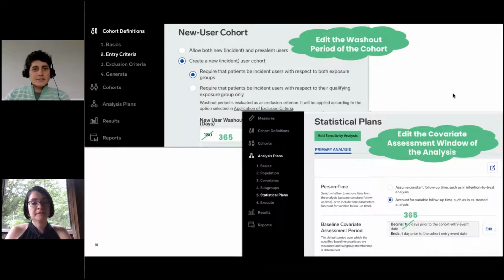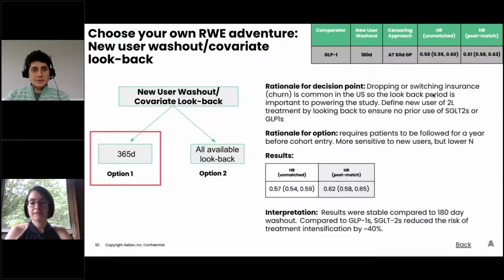Cool. All right, so let's go now to the results. Hopefully this works. Yes, great. This slide changed slightly. We see that we selected our 365 days, and now we can compare our primary results to the results for this option. You can see that the unmatched results are relatively similar. We have 0.58 hazard ratio versus 0.57, and 0.61 and 0.62 for the post-matched hazard ratio. I don't believe this changes our interpretation. Results are relatively stable compared to the 180-day washout.